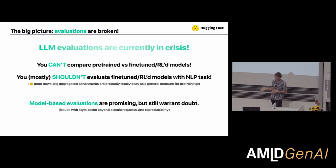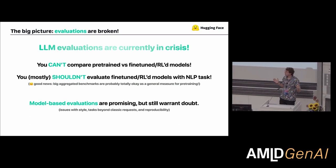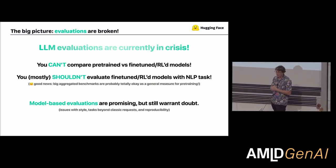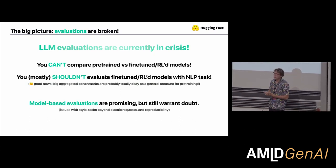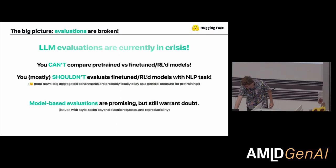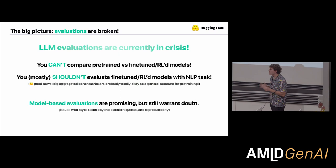These evaluations overfit on style, for instance. They overfit on the length of the answer. If you go beyond the classic request, like, can you help me plan my trip to Bali, the rankings are not very good. And there is also a huge issue of reproducibility. If, as a community, we start relying on a closed model for all of our evaluations, I think it's a bit problematic.